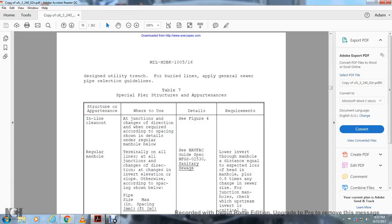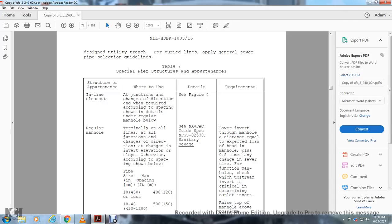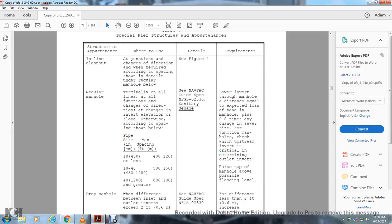Table 7. Structure improvements, where to use, and details and requirements. Inline, at junctions and changes of direction when required, with spacing as shown in details under the regular manhole. Regular manholes are used on the lines at all junctions, changes of direction, and all changes of invert elevation and slope, otherwise according to the spacing shown below. Pipe sizes 18 inches or less, 400 feet; 18 to 48 inches, 500 feet; over 48 inches, 600 feet.